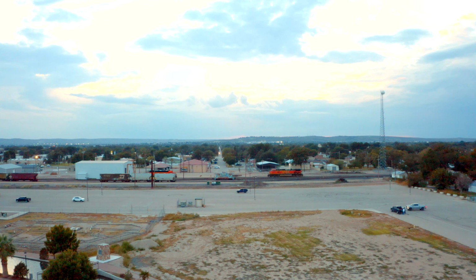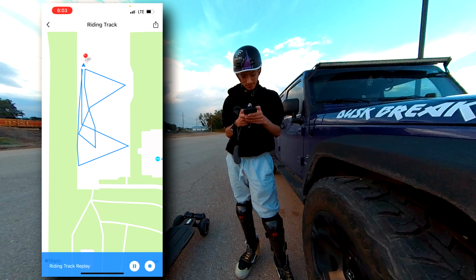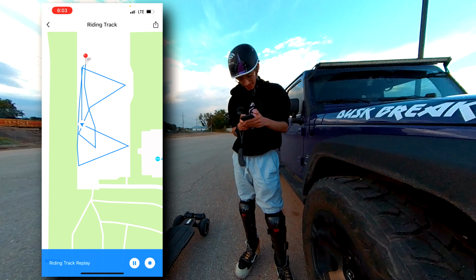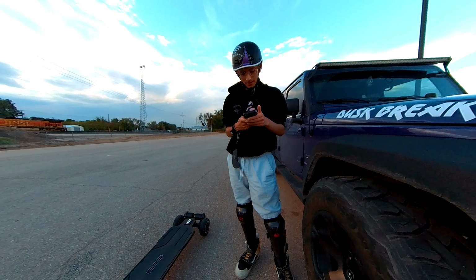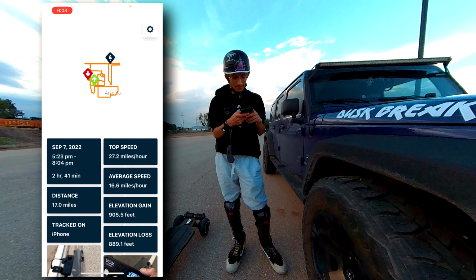Okay, I'm gonna end riding. Kind of not helpful. Oh my god, oh, look at this. Play. What's this do? It just animates a little cursor along the line? Okay. I feel like if Exway made their app a little more like this ride app, which gets your top speed, your average speed, literally everything, that's what I need.